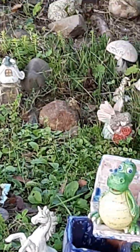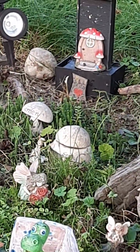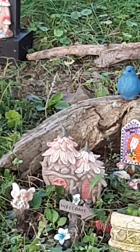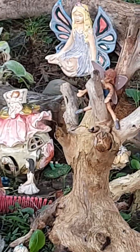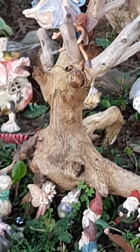And in the back there are some little areas. You can see the mushroom house and the fairy there. I wanted to invite you into my little playhouse and imagination in hopes that maybe it inspires you to some kind of play and creativity. This is my favorite area right here.